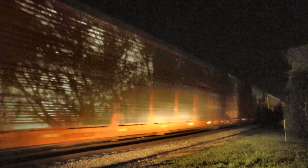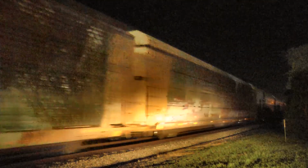This train is interesting in the fact that it had CSX coal on the top and just about everything except the kitchen sink, and the kitchen sink being ethanol. Everyone talks about how the Class 1 railroads like CSX, Norfolk Southern, and UP are doing PSR, but I think the Florida East Coast is the true king of precision scheduled railroading.